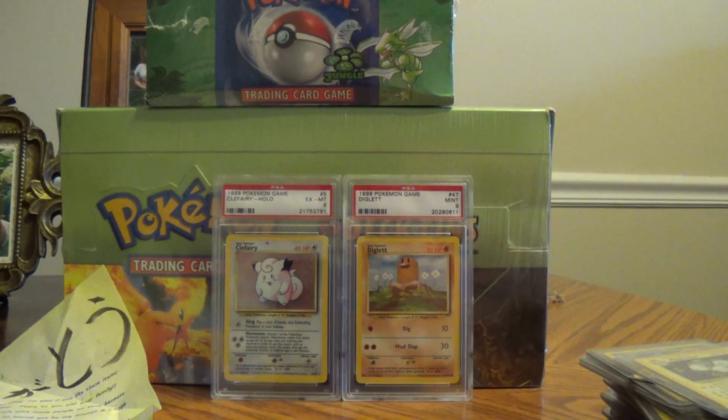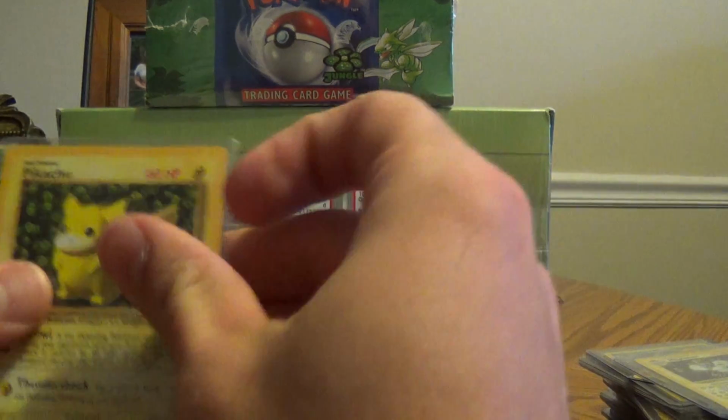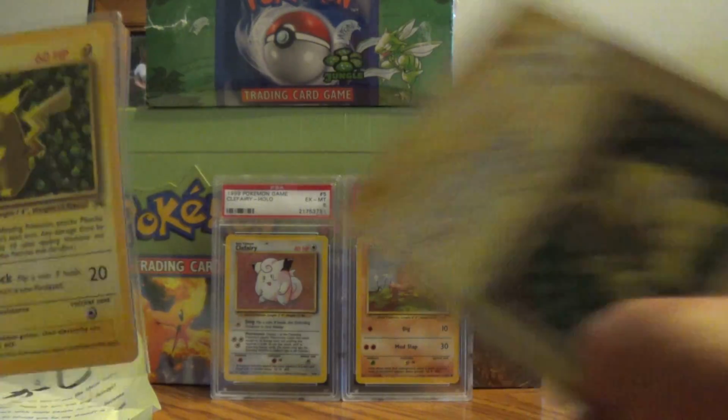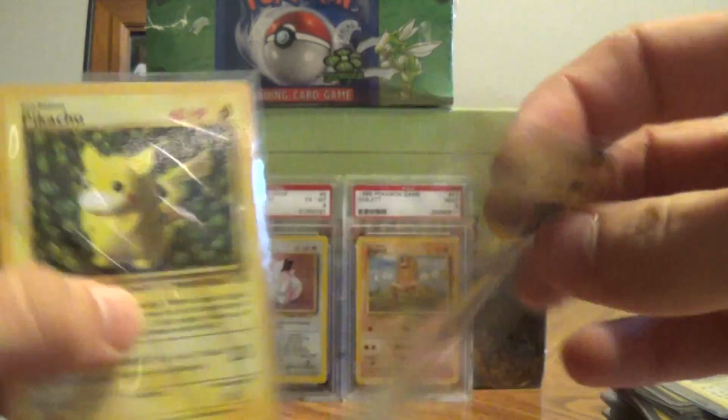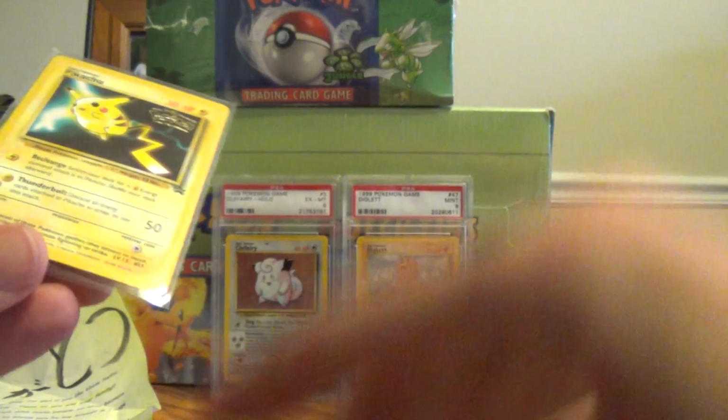He had some sales here recently, and I bought the vending series cards and a few others. He sold these two Pikachu and that Pikachu. He sold them for $1 each. I think he might have thrown this Jigglypuff in for free. I don't remember buying that at all.